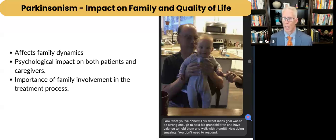So I guess the reason why I was excited to share this case, it wasn't because I did such a great job. I was just surprised several of the things that we did had a great impact. Some of the stuff we tried just didn't do anything. And so I think as you're treating these neurodegenerative cases, you just have to realize that when these people are struggling, it affects everything in their family. Their psychology of the patient, plus the caregiver, and it's really important to have the families involved in the treatment process.